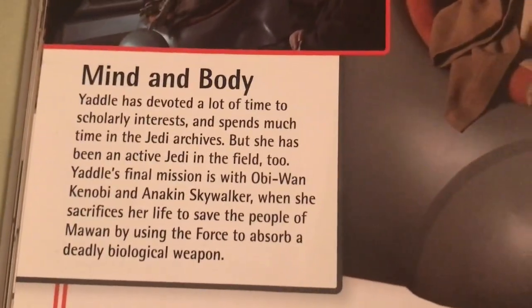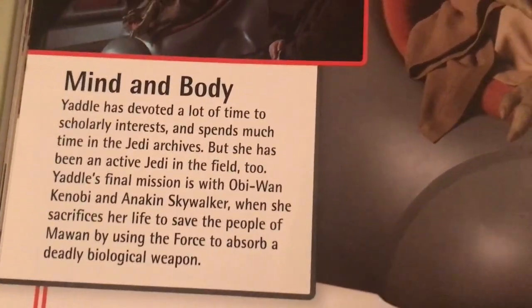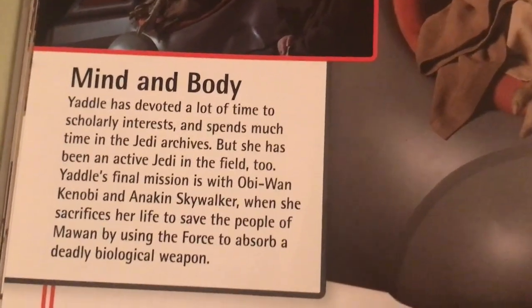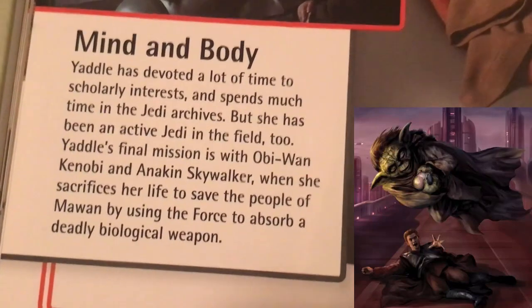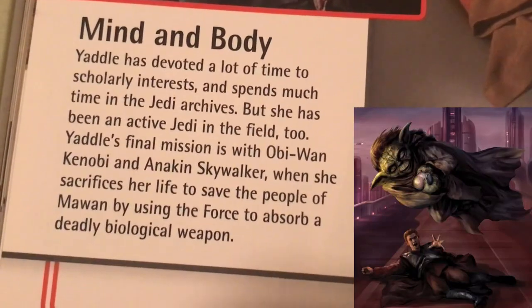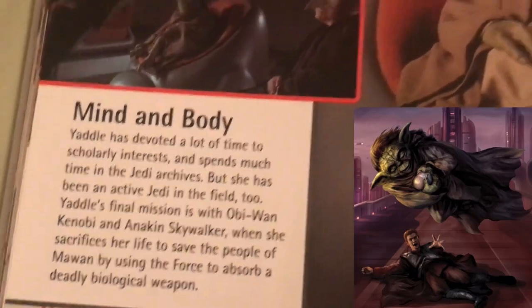Yaddle has devoted a lot of time to scholarly interests and spends much time in the Jedi archives, but she's been an active Jedi in the field too. Yaddle's final mission is with Obi-Wan Kenobi and Anakin Skywalker, where she sacrifices her life to save the people of Mawin by using the Force to absorb a deadly biological weapon.